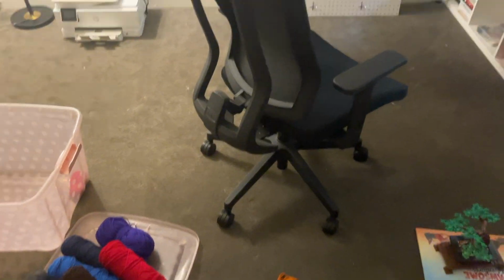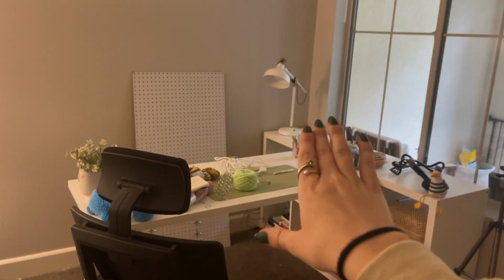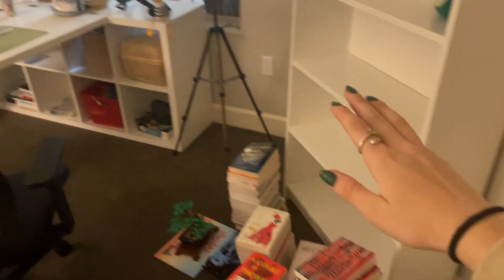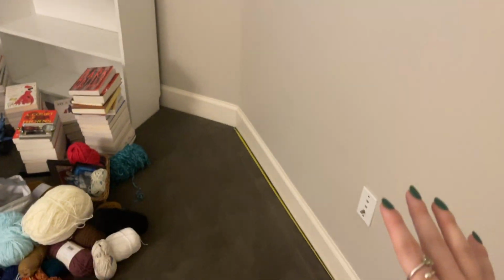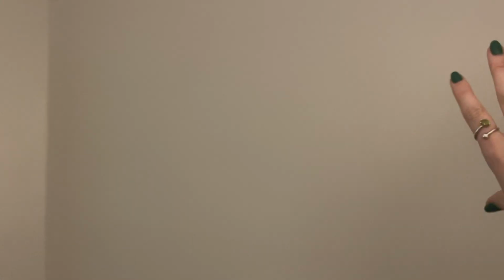So yeah, basically the plan is to have the desk go in this corner here, and then where I'm standing right now is where the couch is gonna go. That way it looks really cute in the back of my videos here. Hopefully we'll have some dogs laying on it every once in a while. And then I'm gonna put up something here that I'm gonna show you guys that I'm excited about.